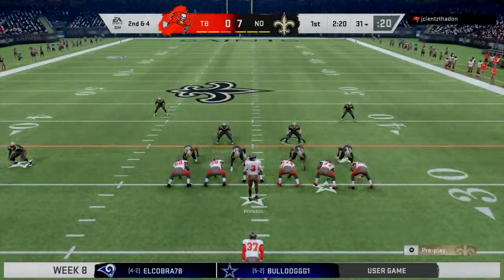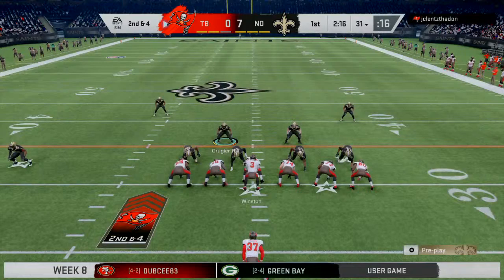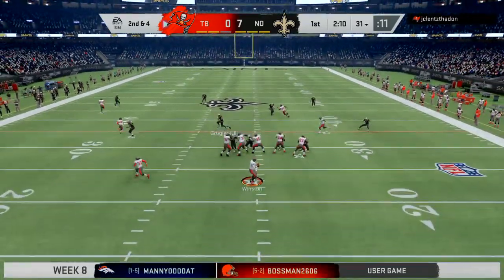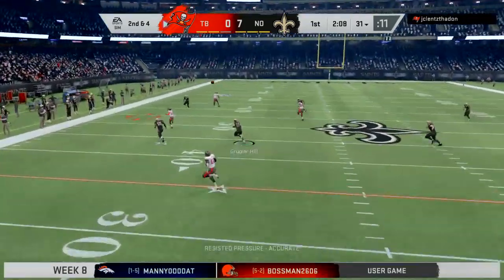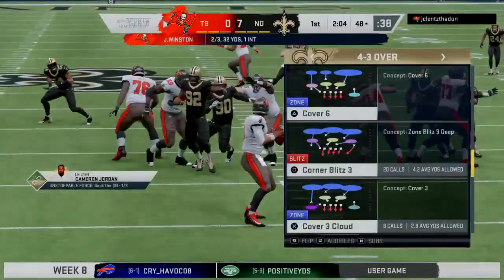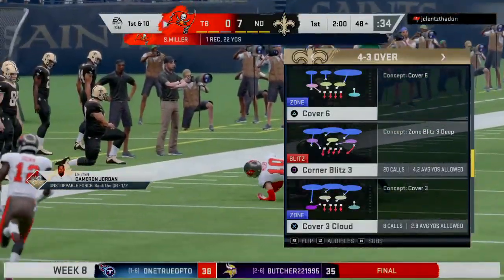The last run got 6, now 2nd and 4. Check, check, check, check. Right there, 54, right there, right there. 5 on the 50, 5 on the 50, 5 on the 50. To throw, Winston. And he'll be taken down, but not before they work it across midfield. 22 yards there, a 1st down.